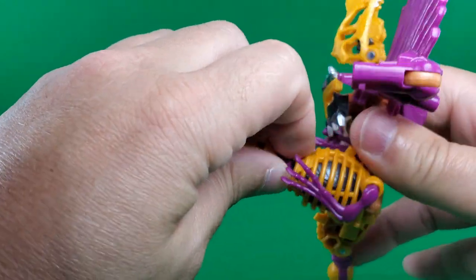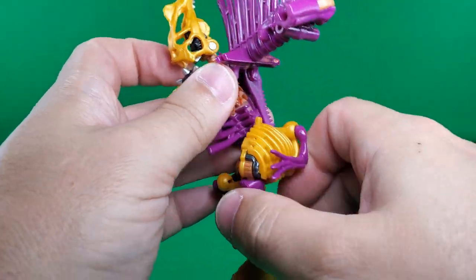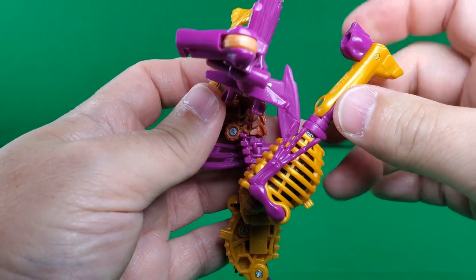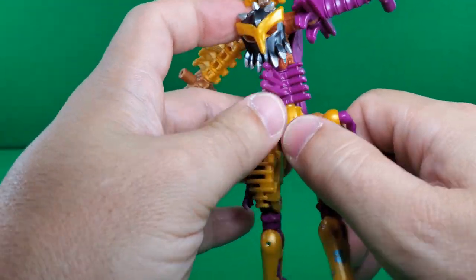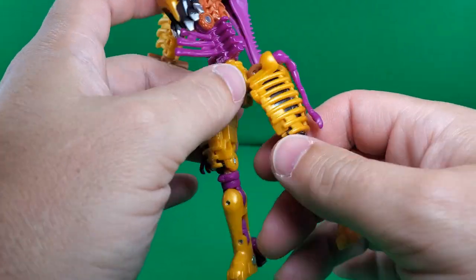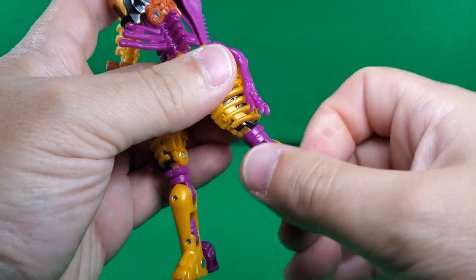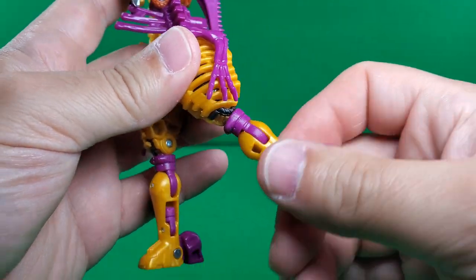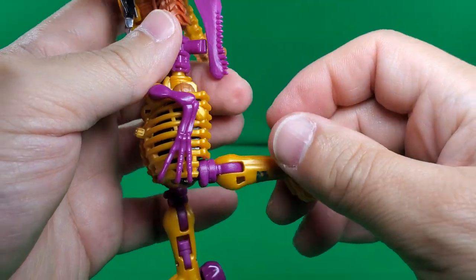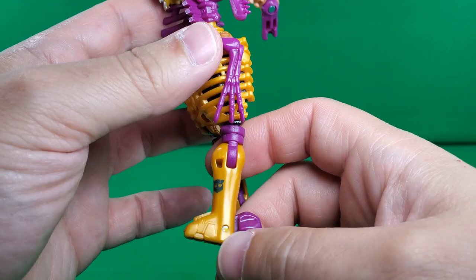He kicks forward this far and kicks back that far, and it does swivel around right there at the upper thigh. And at the knee, it swivels around, you know, it bends there about 90 degrees. Doesn't really, well, it bends forward just a slight bit.